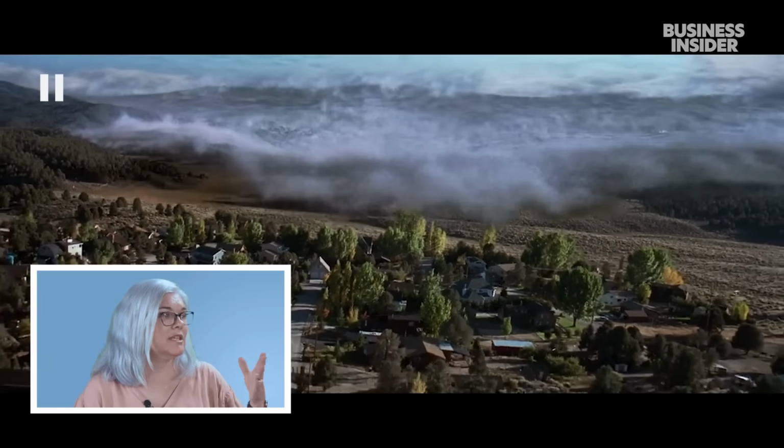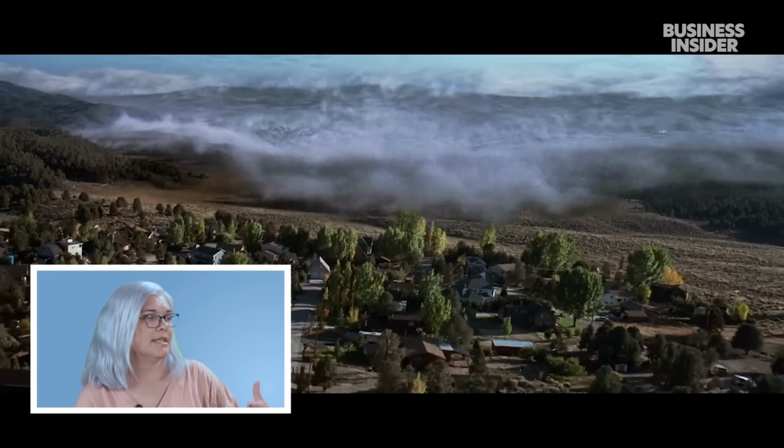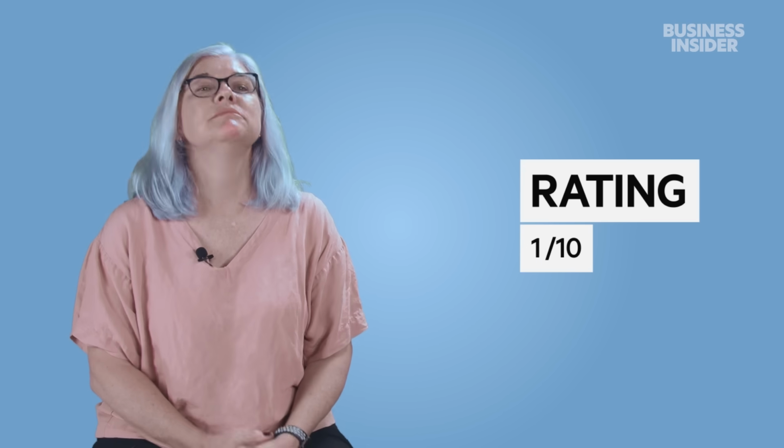You wouldn't have this level of water coming inland as far as I think this is. So even if the impact had happened very close to shore, the depth of the water would be less, so the wave would be lower. This is completely no. I would probably head for the middle of a continent if I knew it was going to hit water. Deep Impact for realism, I give it a 1 out of 10.